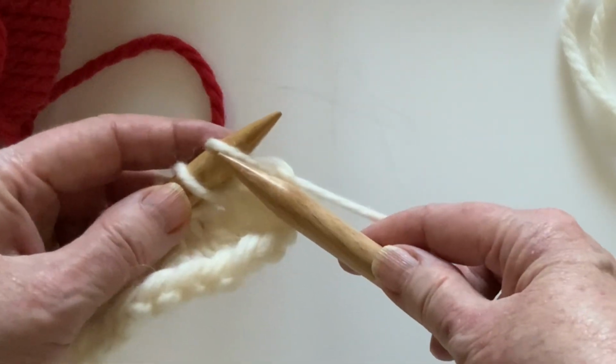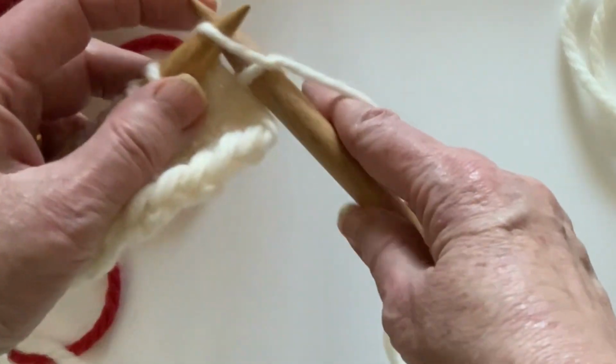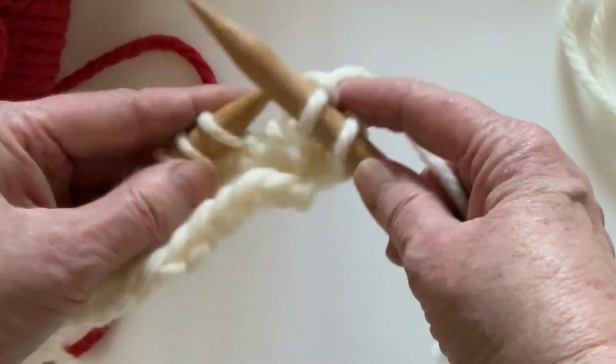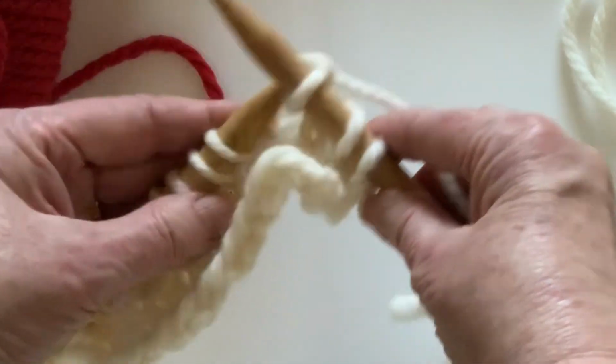Okay, so here we go. 5 stitches in the cream. This is a very awkward way to knit with these big needles and trying to be under the camera, so please forgive me if it looks a little bit strange.